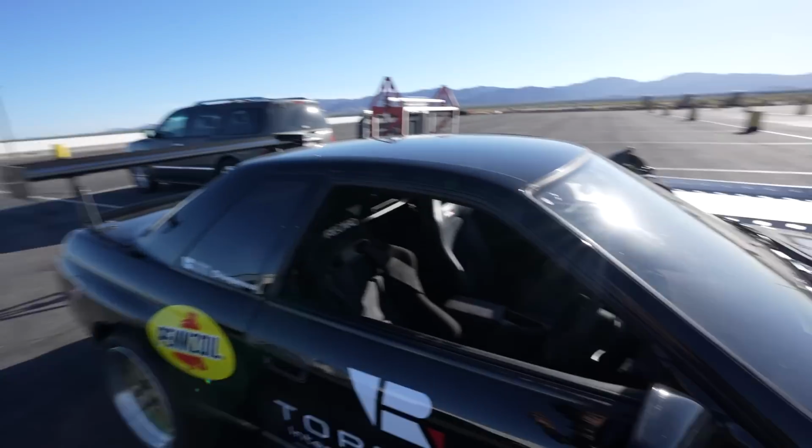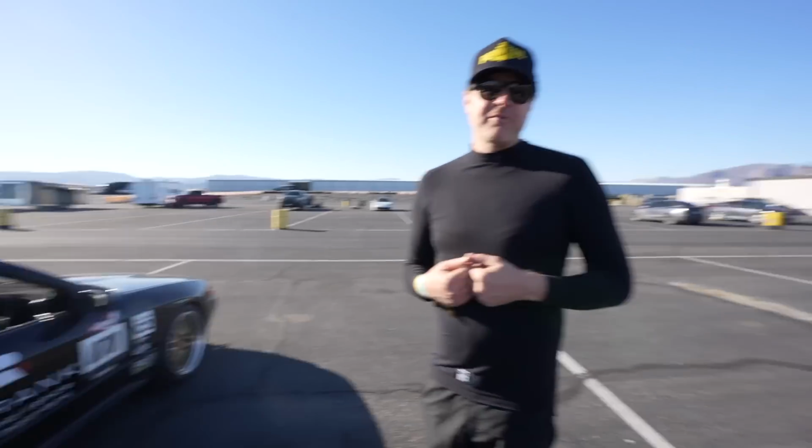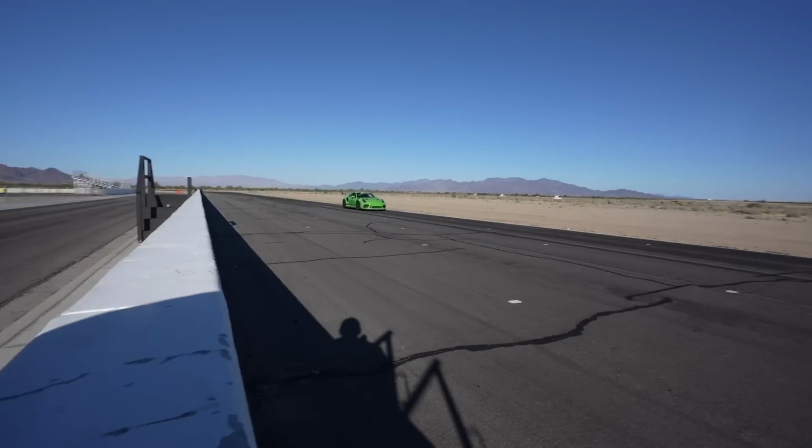Brian and I are about to go out for our final sessions of the day and go run some counterclockwise. So my next event, Nissan Challenge, is counterclockwise. That's why we're here today. I thought I learned everything I needed to going clockwise, and then Dustin informed me it's actually counterclockwise. So now we're gonna go out and learn the track backwards. Let's do it. It's gonna be fun.